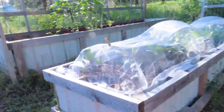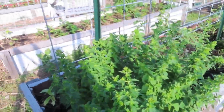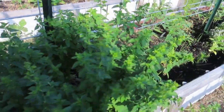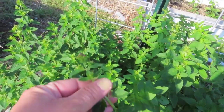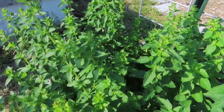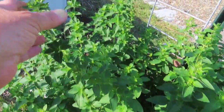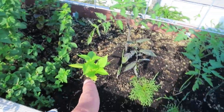They smell very tomatoey. On this side of the tomato bed, oh man, look how wild it is. This is oregano, and it is trying to go to seed. I really need to come in here and cut this back before it does that. See, it's trying to flower. So I need to trim all this back. Again, I just trimmed it. Look, guys, I've trimmed it several times. But here's some more flowers.